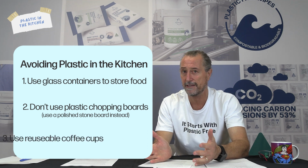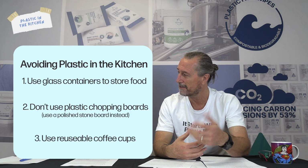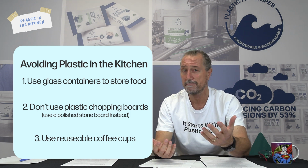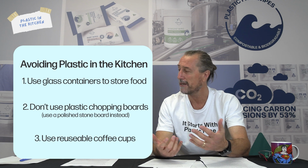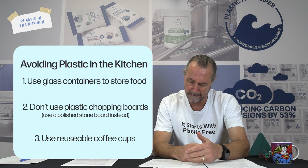Reusable coffee cups, they're great now. I love seeing people taking their coffee cup to a location for a takeaway, and it gets filled, and most cafes are accommodating to that because they know that this is a consumer conscious issue as well.